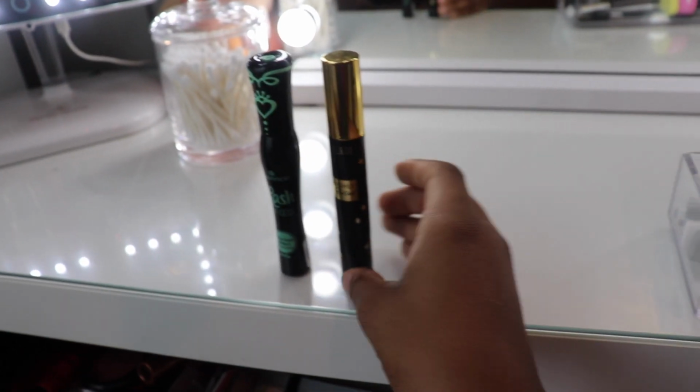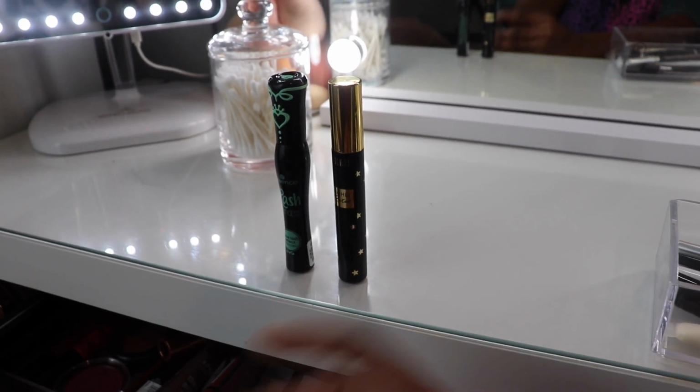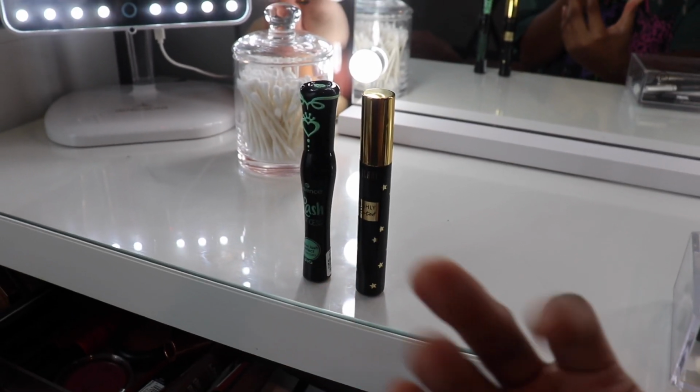Mascara is really something I'm not super big on. Maybe it's because I have lash extensions and I don't have to worry about my top lashes, only my bottom ones. So I'm not super picky, but as long as it's not hard to work with and I feel like it's pretty lengthening, not clumpy, it passes my test.